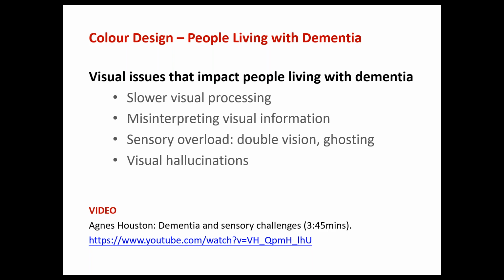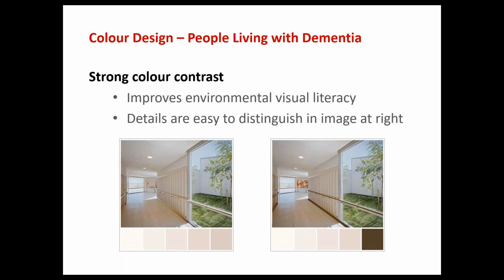Strong colour contrast is particularly important for environments designed for people living with dementia. Strong colour contrast improves environmental visual literacy, and it helps to make details easier to distinguish. When you compare these two images, the image at right features a mural in warm colours at the end of the hallway, acting as the landmark and drawing people closer. Handrails and skirtings are in a contrasting dark brown, making these easier to distinguish and to use.